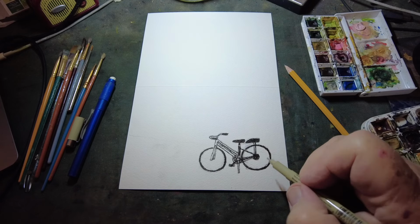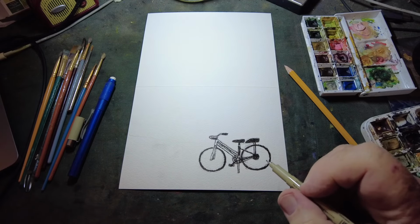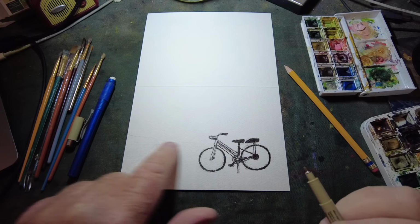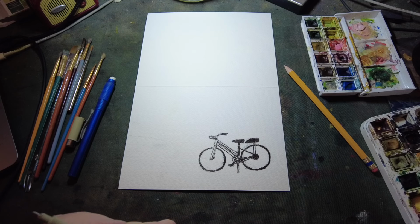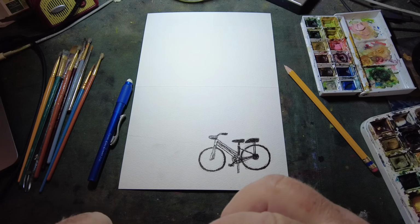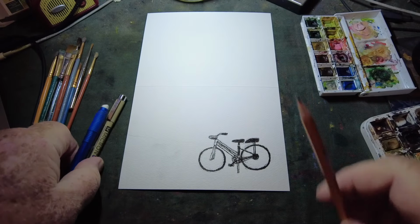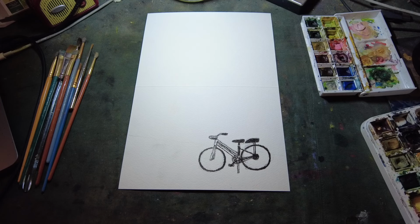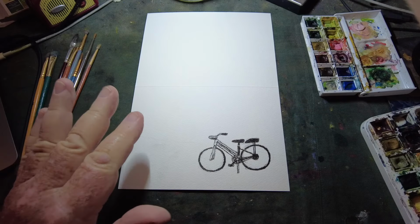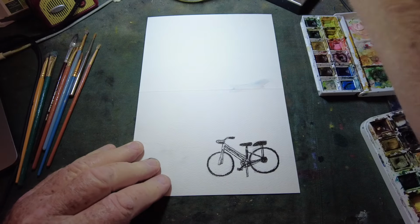All right, now I'm purposely not putting any spokes in there because I want the spokes to be white, not dark. All right, now the only other sketch line I put was that line right there for the road. Let's see how this works out. Now we do the paint. So it took me about 17 minutes to get that sketch in there. All right. We don't need these tools anymore. Now we start to add the background. The sky first.